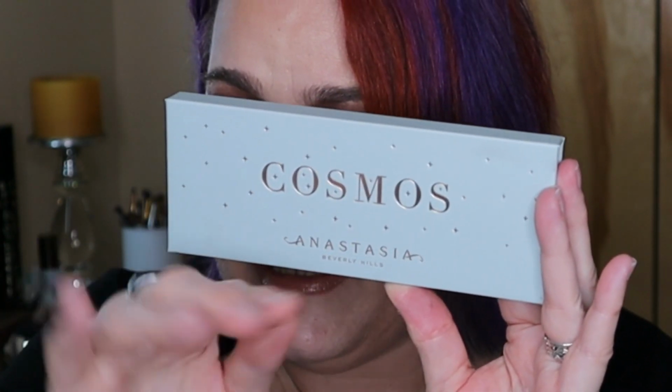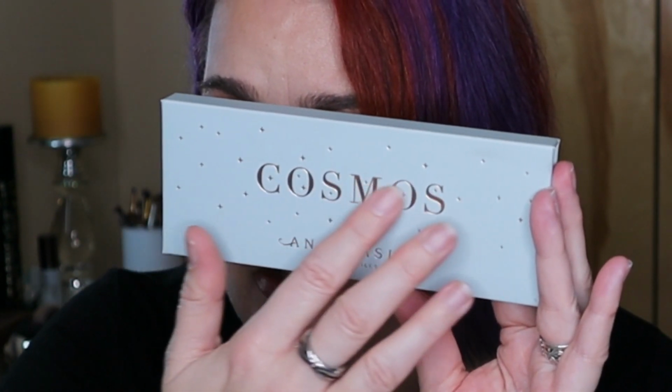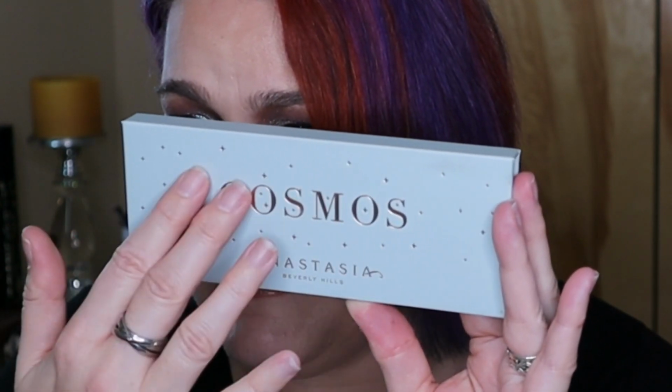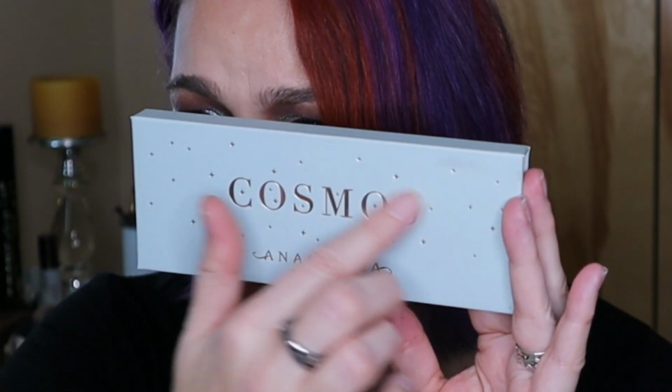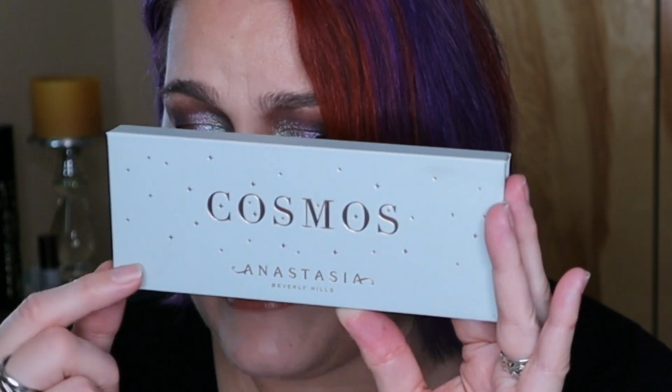Cosmos is a little bit indented in the packaging, so if you really concentrate hard, you can figure out what this palette is, because this isn't flat to the packaging, and there's little stars that are also kind of indented into the packaging, and it just says Anastasia Beverly Hills underneath it.